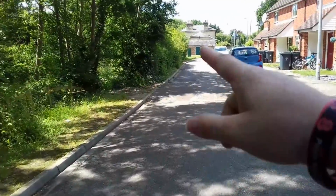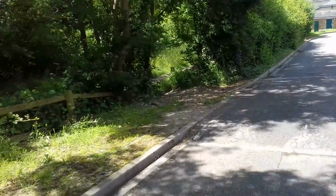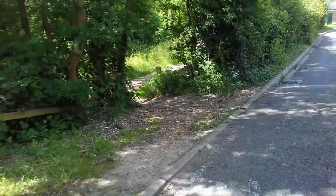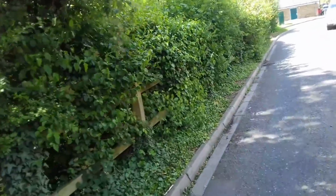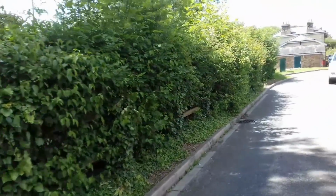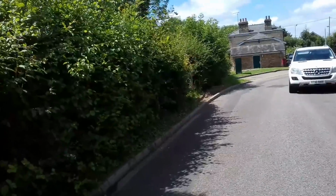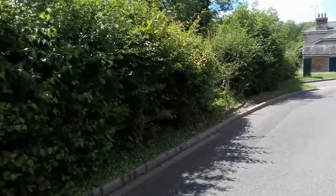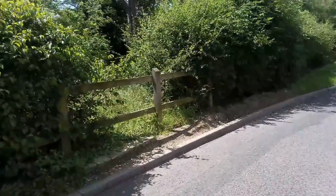There's the station house up there, and as I say, the Flitch Way does carry on along past there, but that's not on our route. We're not doing that today. I've done it before, so check back through my old video of the Flitch Way somewhere on the channel amongst the videos. But that was good though.